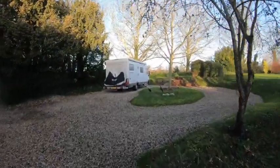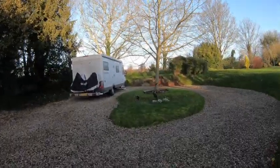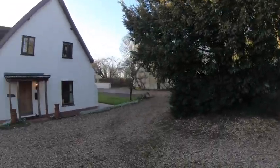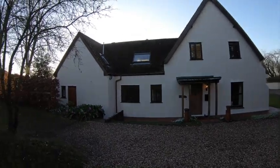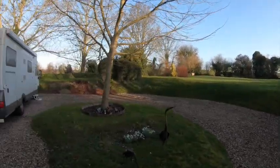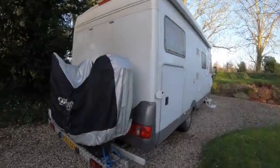There is Mable over there on Sophie's parents' drive. Like we say, that massively helps us out. If it wasn't for them, we wouldn't really be able to do it. We're in Dorset here. Actually a lovely day. There's their house. And there's their front lawn. So yeah, here is Mable.